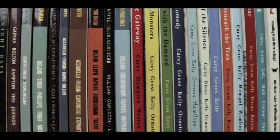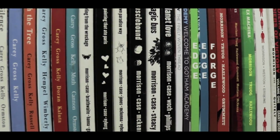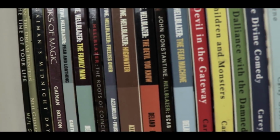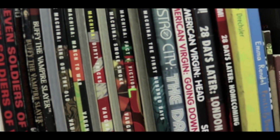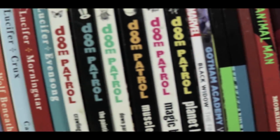And finally, we have The Bottommost Row, for which I've had to go handheld. I apologize if it makes anyone seasick. I'll try to keep it steady as possible. These are Vertigo trade paperbacks that I collected at the beginning of my collection, and the reading that I was recommended by people, and then reading that I was led to by reading stuff that I enjoyed.